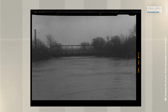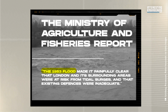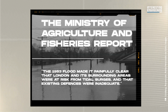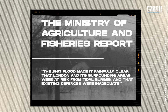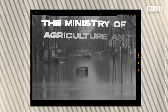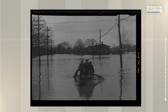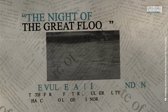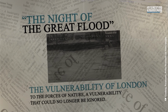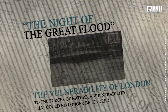Shortly after, the Ministry of Agriculture and Fisheries report stated that the 1953 flood made it painfully clear that London and its surrounding areas were at risk from tidal surges and that existing defences were inadequate. Newspaper reports were quick to pick up on the inefficiency of flood defense for the city and the level of danger posed, writing, "The night of the Great Flood revealed the vulnerability of London to the forces of nature, a vulnerability that could no longer be ignored."